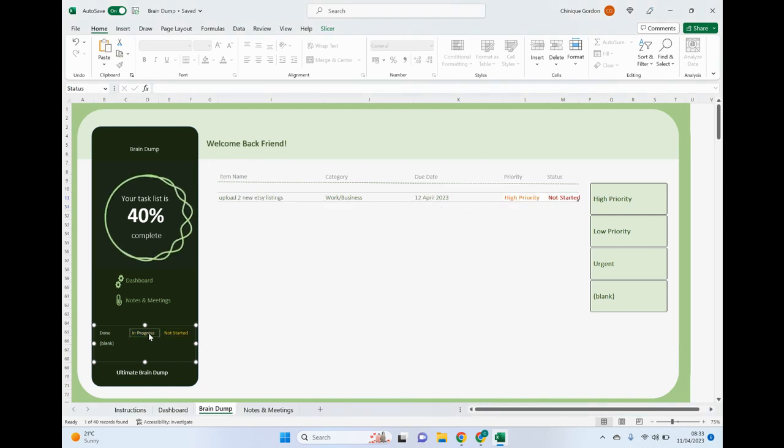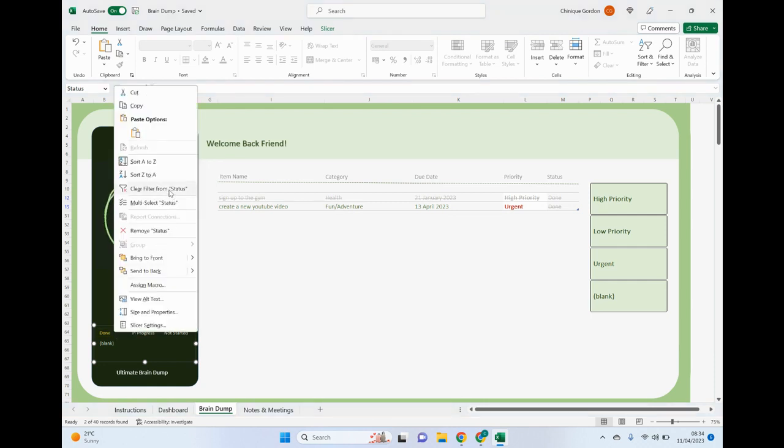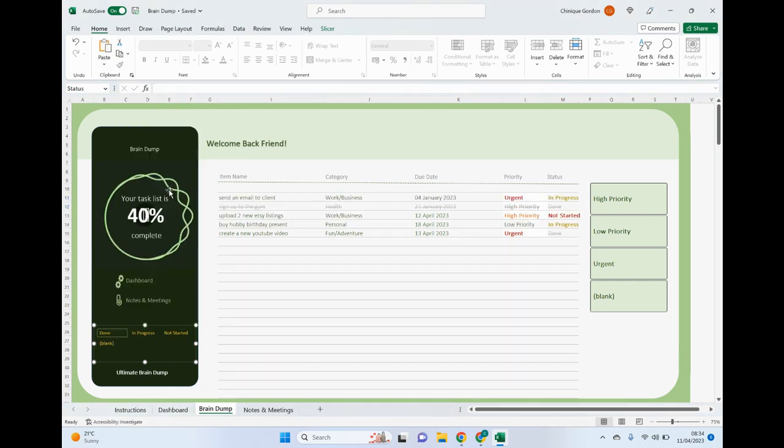Let me get that right. Or is it shift? It's the shift button. Shift button, click not started and in progress, and it will show you both of them. Okay. And then, if you wanted to only see done, we could do that too. And then when you want to clear the filter, right click and it will clear everything. Okay. And yeah, I think that's pretty much it, to be honest.